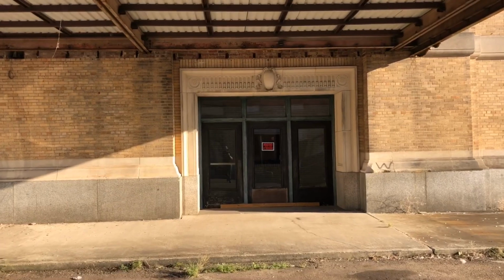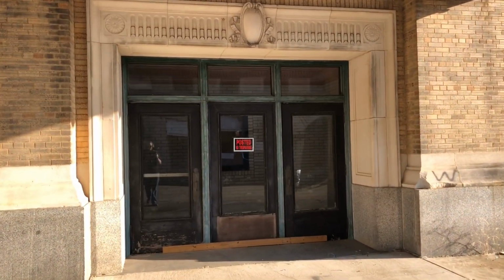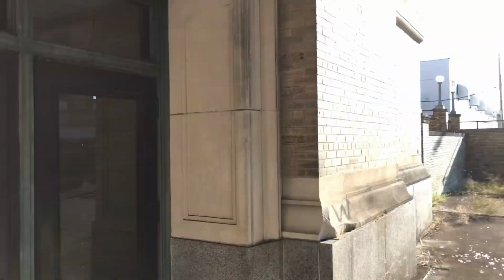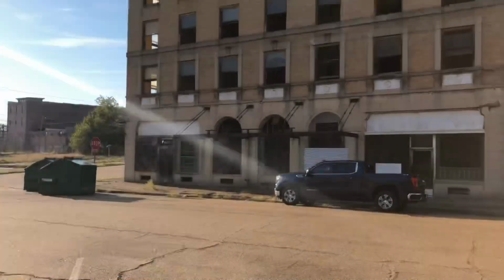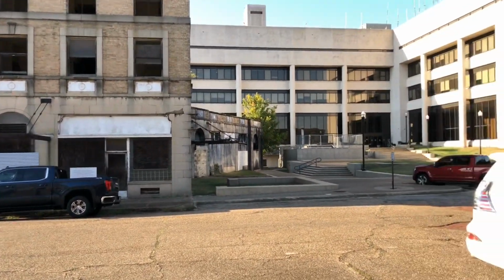Of course, there's no trespassing. You can't go in the old Union Station anymore. I remember in the 90s, some friends of mine opened it up, and it was a nightclub, and it was pretty neat. Yeah, you see these shots a lot, a whole lot.